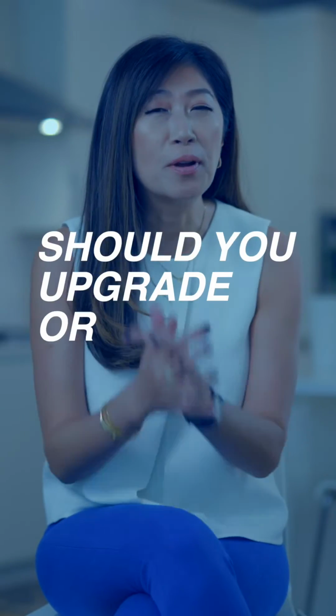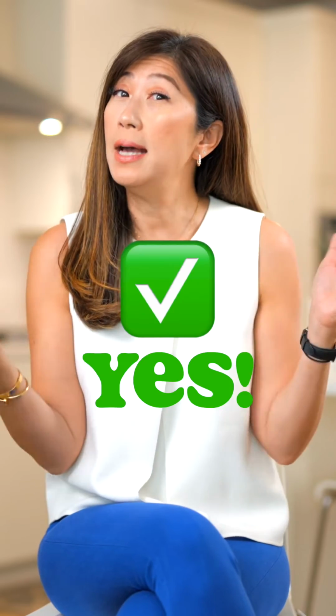Should you upgrade or renovate your house before selling it on the market? The answer is yes or maybe, but that's where a realtor like myself can come in and help you decide what should be renovated and what can be left alone in terms of return on investment.